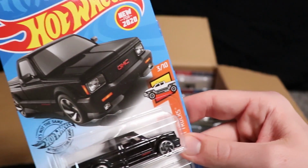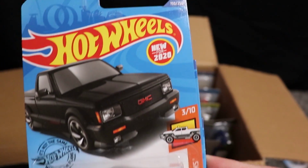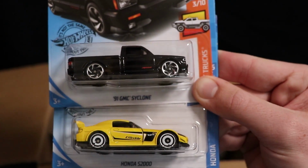Next up, we have a GMC Cyclone in black. This is a new for 2020 model, as you can see. I like the wheels that they did on this thing. It is very, very good looking.